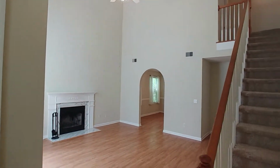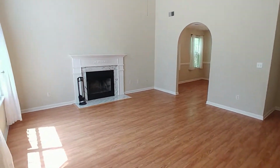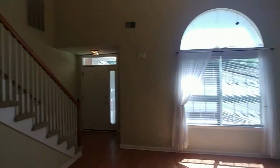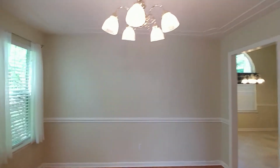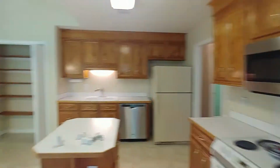When entering the home, you can see a nice open living room, really high ceilings, and we also have a wood burning fireplace. I'll just come around so you can see the full view there. And just off the living room, we have our dining room, which takes us into the kitchen.